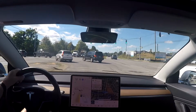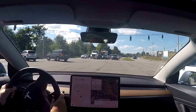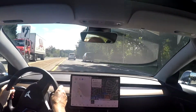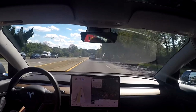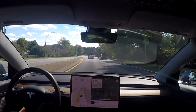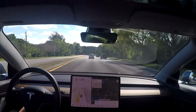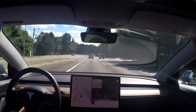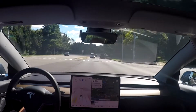Fortunately, there are not really lines here. There's a car to my right. I don't know if you could see that. And awesome. I mean, that turn was very, very good. No issues with the car to my right. And there was a median, and it did not even come close to it. It just turned it perfectly.